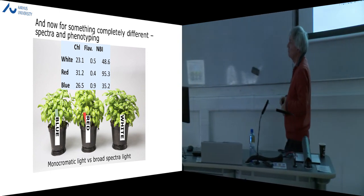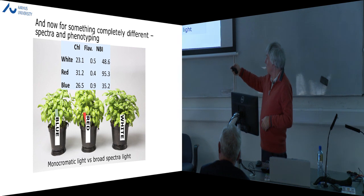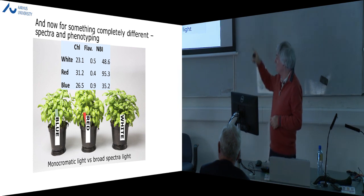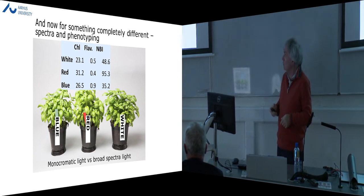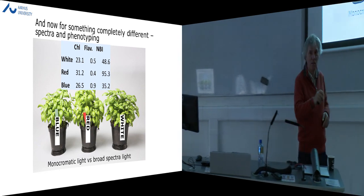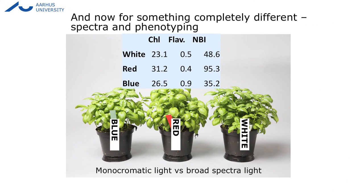The dry weight is slightly lower in the red ones. My colleagues in Sweden are doing some more in-depth analysis of secondary metabolites right now. This is just a rough and dirty instrument, but the fun was to show this to people and let them taste. And okay, we have a difference. But what happens then to photosynthesis? What happens to chlorophyll fluorescence?